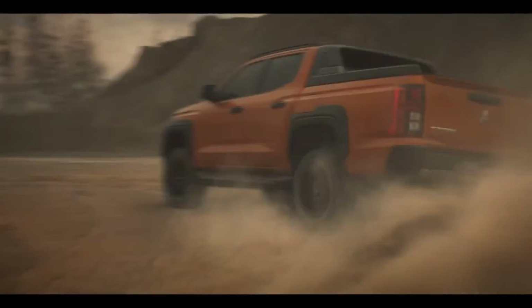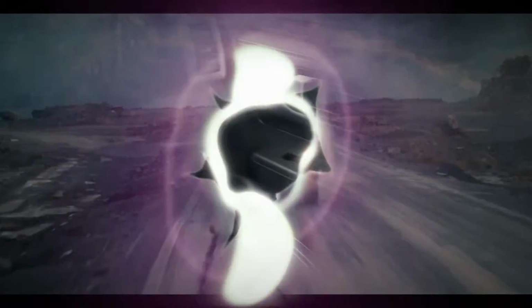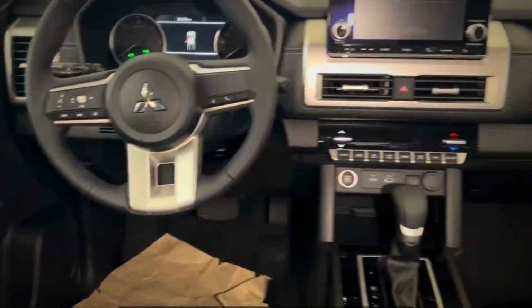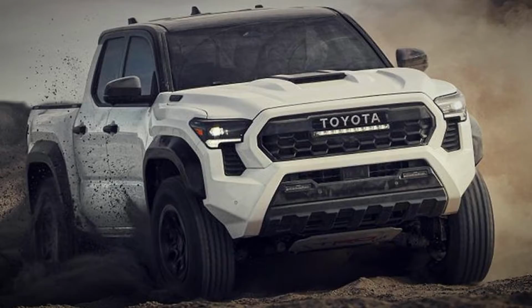The Triton isn't trying to be everything to everyone. It will likely appeal to value-conscious buyers. If Mitsubishi keeps the price competitive, the Triton will undercut rivals like the Toyota Tacoma.